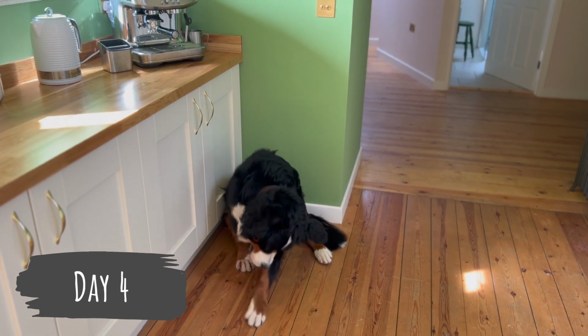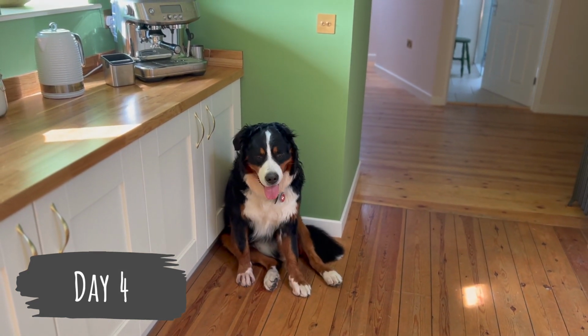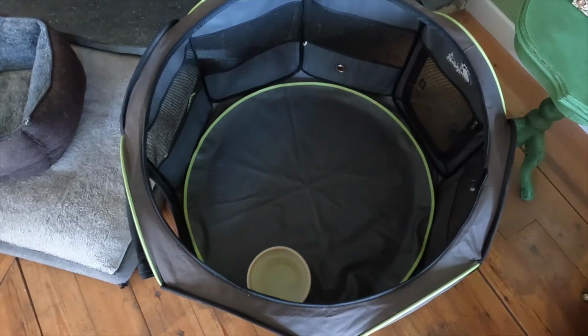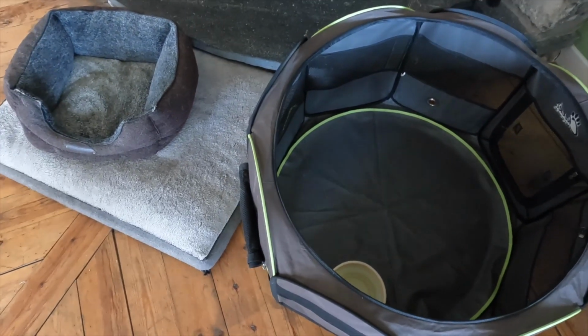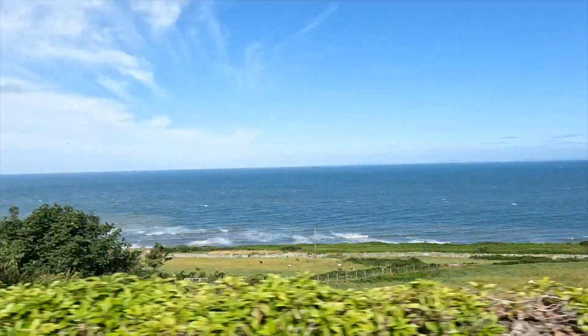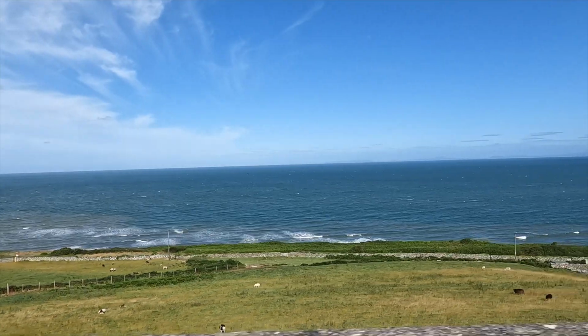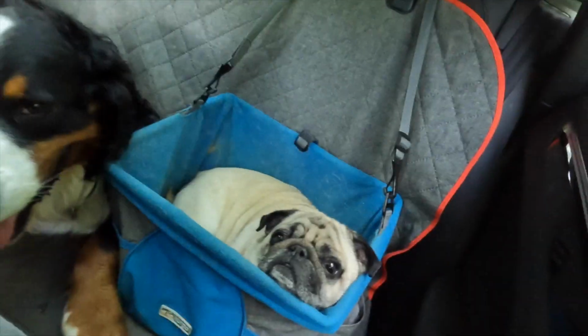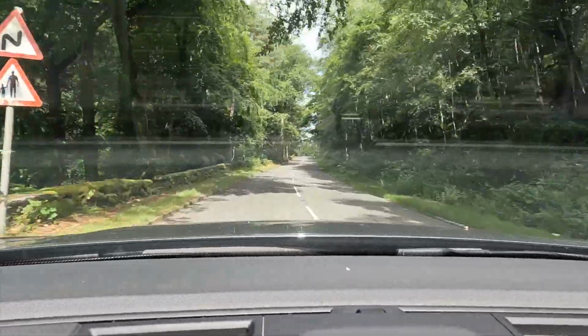Before you know it, it's the final day and time to pack up and head home. Buddy was pretty miserable at that and had a little sulk in the kitchen, but that at least gave us some space to pack up their belongings. We had planned to take a slight detour on the way home. It seemed silly to me to drive all the way to Snowdonia National Park and not see Snowdon. It also gave us an opportunity to take the dogs for a walk before the long drive home.